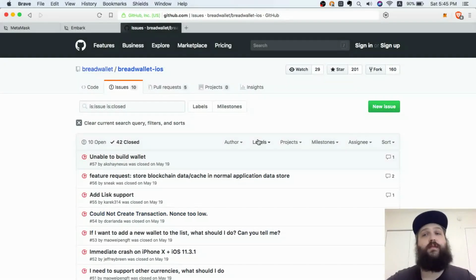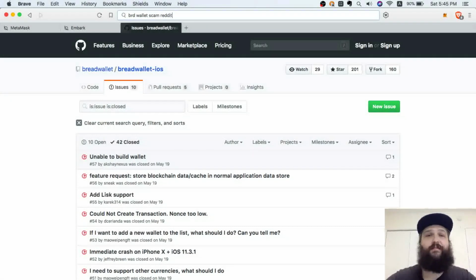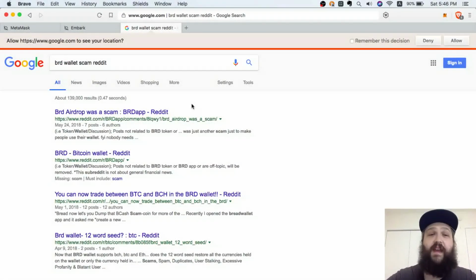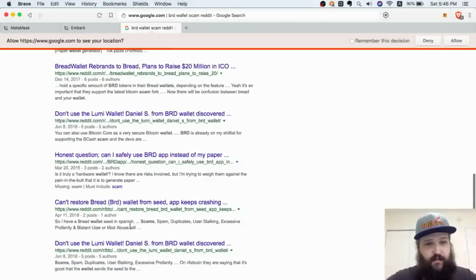I'm going to look up one more thing, and here's another great thing you can do to find out if a project is a scam, and it's super simple. I'm just going to look up BRD wallet scam Reddit. Let's see if any Redditors have complained that the Bread wallet has scammed them out of funds. All right, so we've got, oh, here's one. BRD airdrop was a scam. This is on the official Bread wallet subreddit here. Other than that, I'm not really seeing anything.